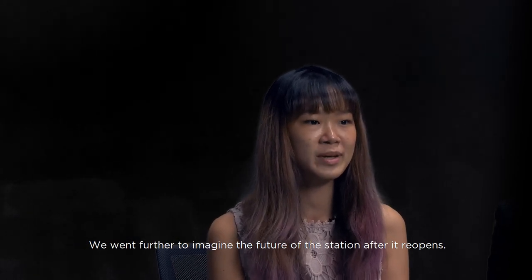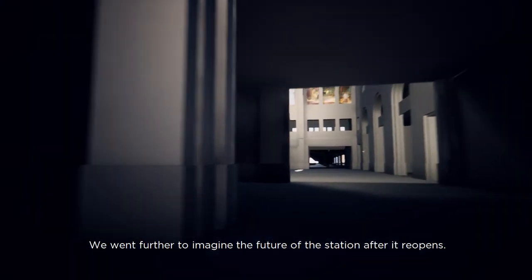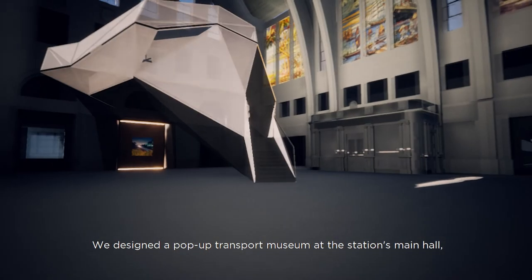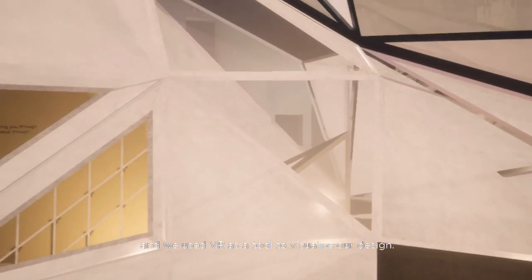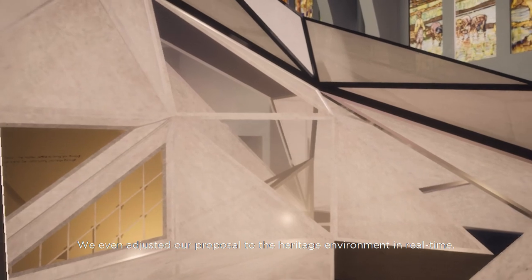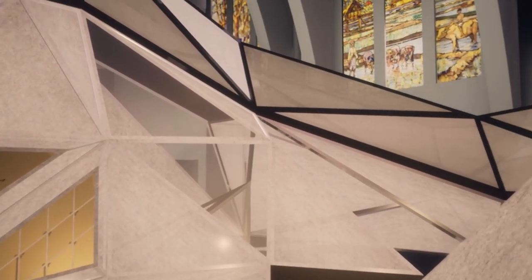We went further to imagine the future of the station after it reopens. We designed a pop-up transport museum at the station's main hall, and we used VR as a tool to visualize our designs. We even adjusted our proposal to the heritage environment in real time.